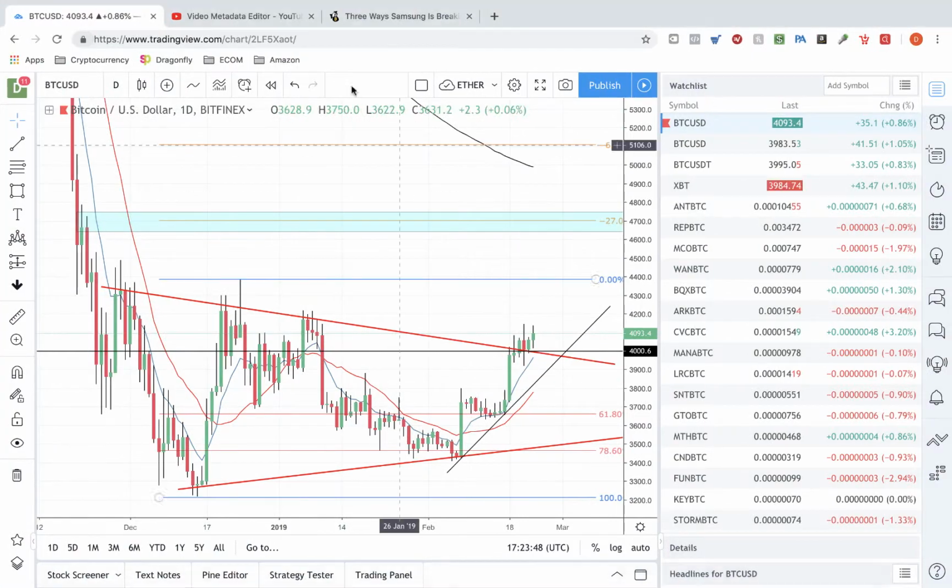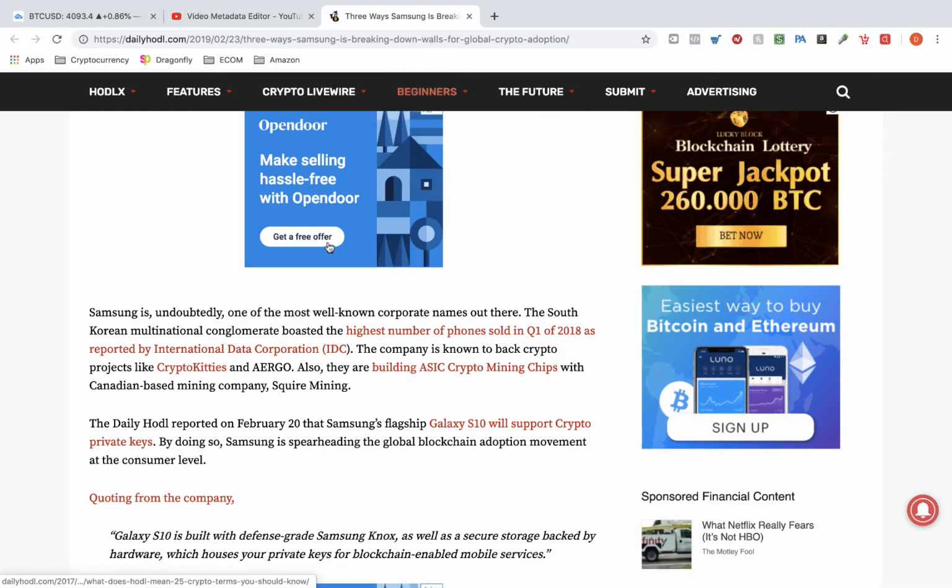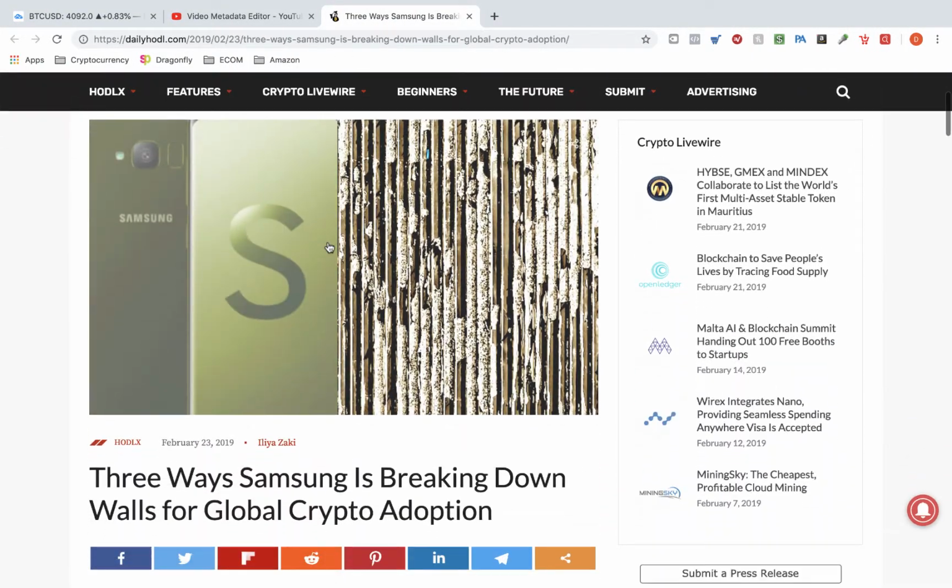So we'll jump right in today. Start today with a little article in regards to something we've spoke to before about the Samsung S10 and a little bit more about the opportunity that I think they're bringing to crypto by doing what they're doing, because they are such a seasoned international massive corporation that is now getting involved in blockchain. They could be paving the way for global adoption with their new S10 phone that has a built-in crypto wallet that can support your private keys.